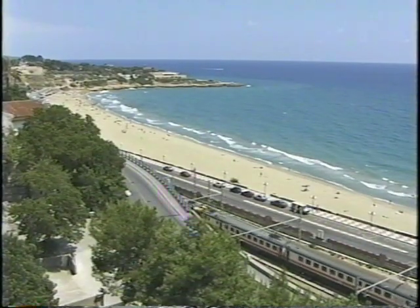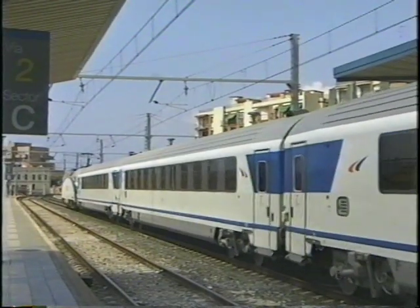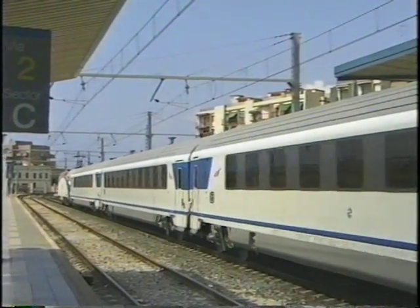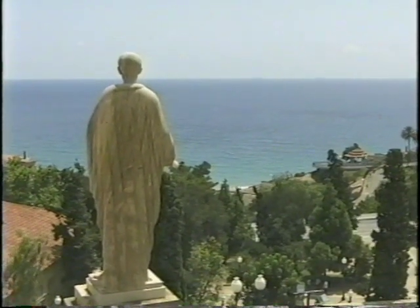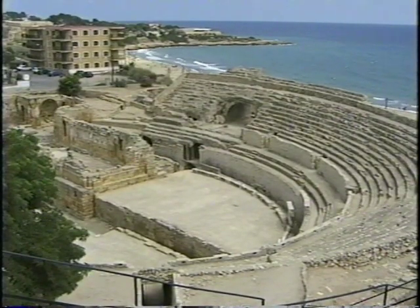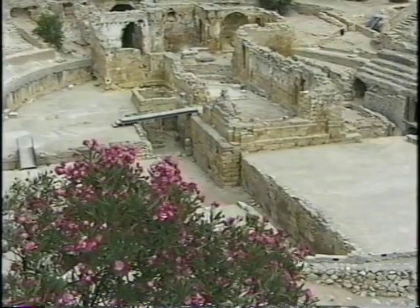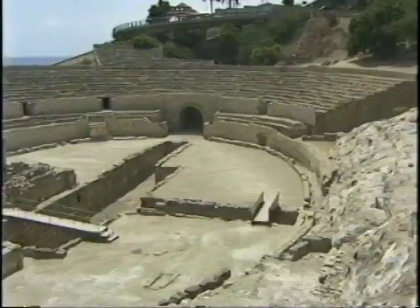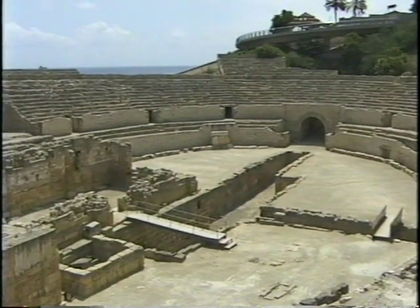2 hours after leaving Teruel, the train arrives in Tarragona, on the shores of the Mediterranean. This is Catalonia, a region that traces its history back more than 2,000 years. The city was a favorite of Roman emperors. This amphitheater was once the talk of Europe. It can hold 24,000 spectators. From Tarragona, the Romans launched their conquest of the Iberian Peninsula.